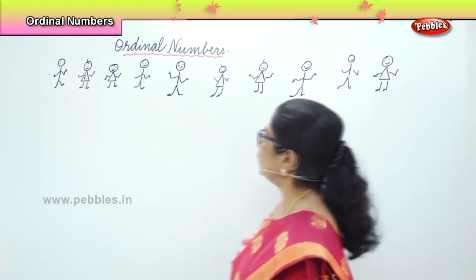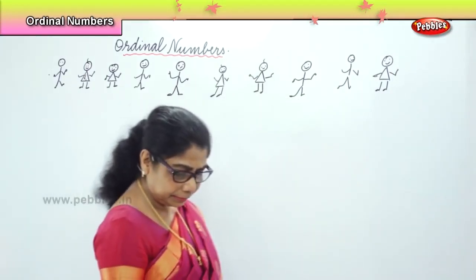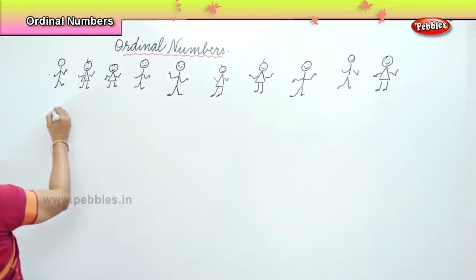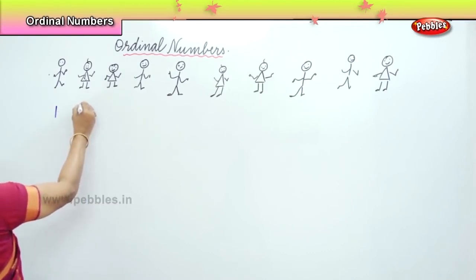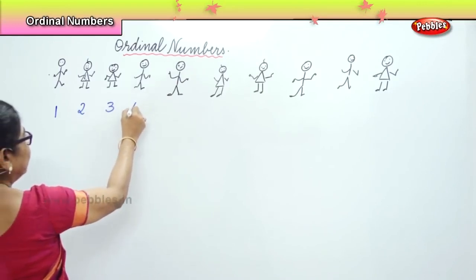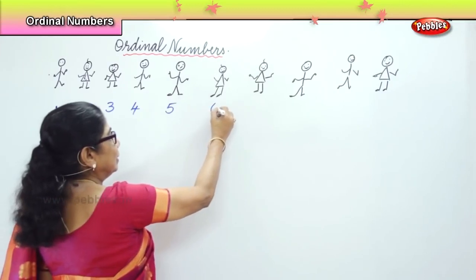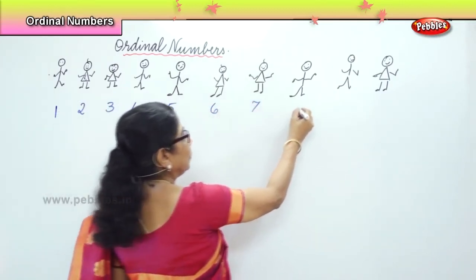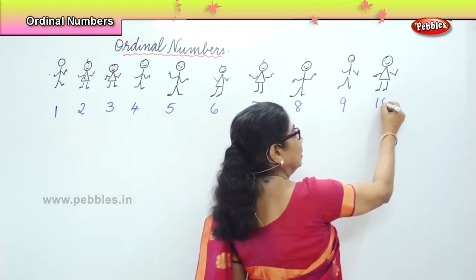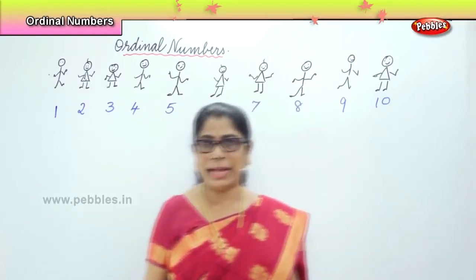Okay, now we have here, I'm going to number them all, just some figures. Some girls and boys are standing in a line, ready for the competition. And here's the first boy, and here's the second girl, and here is the third girl, and here's the fourth boy, and there's the fifth boy, and there's the sixth girl, the seventh girl, eighth boy, ninth boy, and tenth girl. All standing in a line, waiting to be called out for the competition.